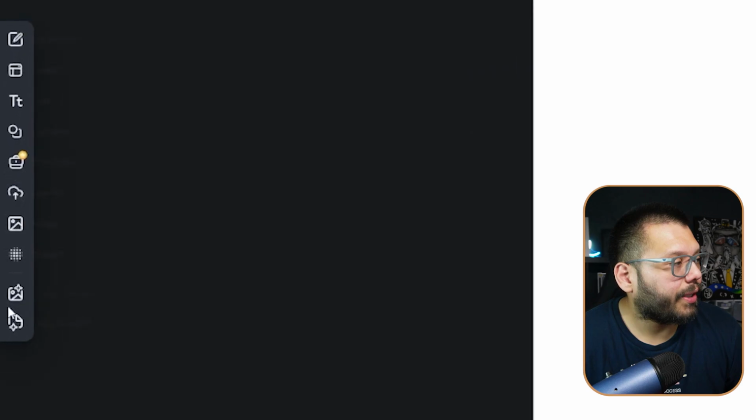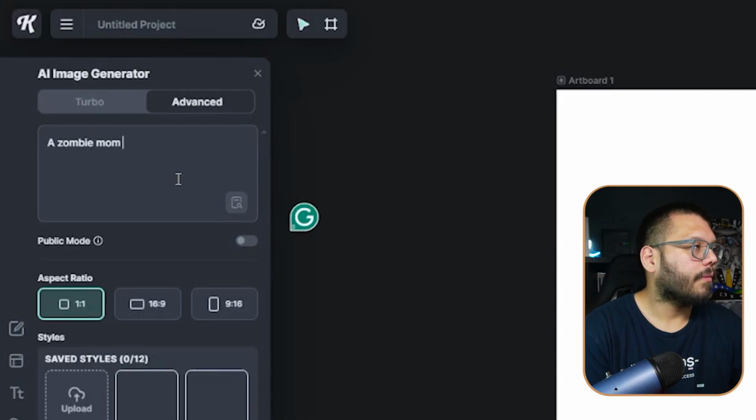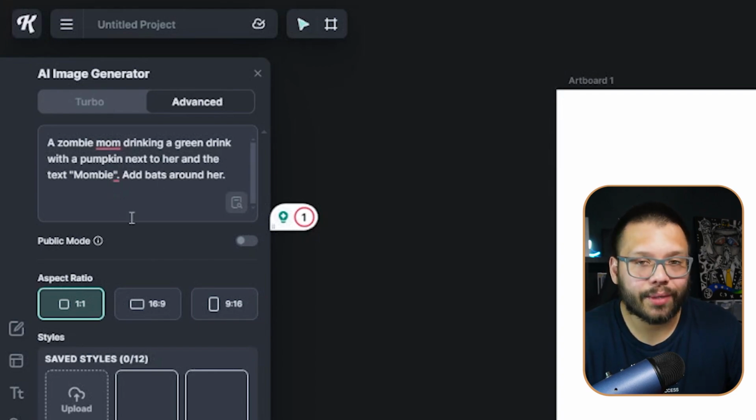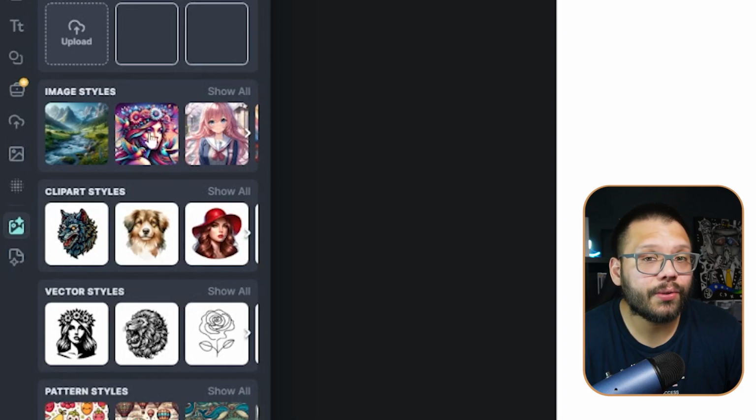And then from here, we're going to go ahead and click on image generator. Now we're going to tell it what we want. So let's describe what we just saw in the other image, in our reference image, in our Mombi image. So what I'm going to be asking it is for a zombie mom drinking a green drink with a pumpkin next to her and the text Mombi. Add bats around her. Now, the next thing we need to do is choose an art style. Personally, when it comes to these types of images that people are most likely going to be using for something like prints on demand, I don't choose these image styles. I always go with the clip art styles.